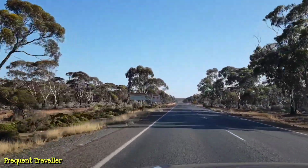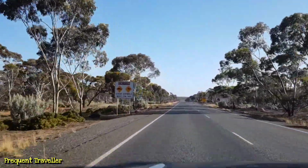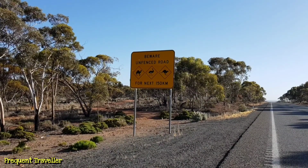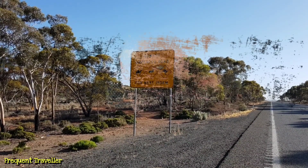A beautiful morning to start a road trip. So it's going to take us a few days to cross the Nullarbor. Our first stop will be Mundrabilla, which is 6.5 hours away. Don't you just love this sign? So as you can see, we have to be on the lookout for emus, camels and kangaroos.